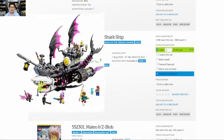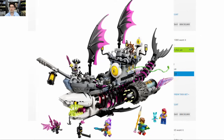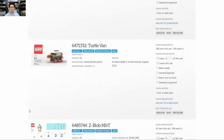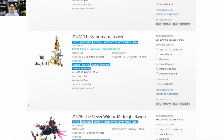Nightmare Shark Ship is the one that I do think could do decent on the secondary market. I did pick up 3 of these at 50% off at Walmart clearance a few months ago. And I did pick up some other Dream sets, but I was going for more than 50% off on those. So if it was not 60 or 70% off, then I was skipping. But there were some that were 70-ish% off that I did pick up.